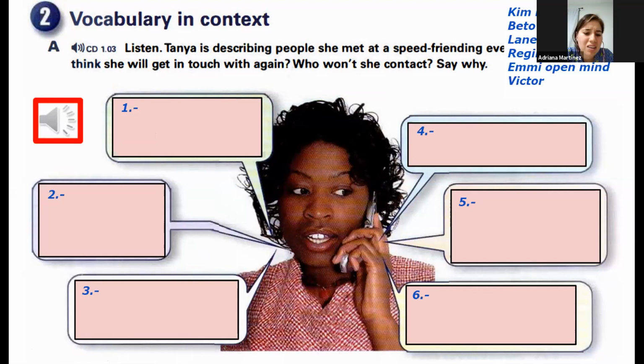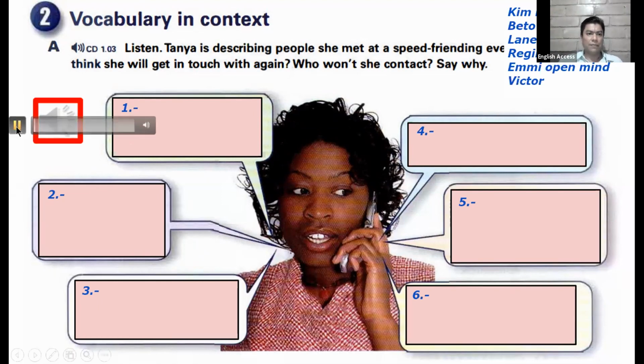Guys, we have a lot of background noise. Can somebody with background noise let us listen to the audio, and then you can turn the microphone on? Or let's turn off our microphones, and when the audio is finished, we open our microphones again, okay? So let's listen again.